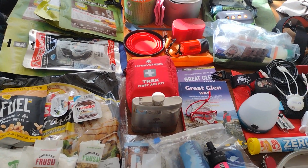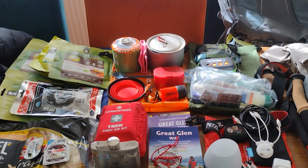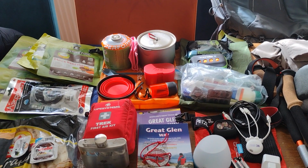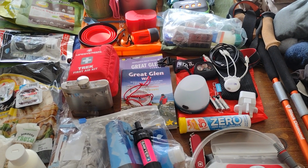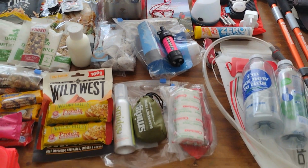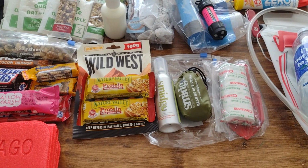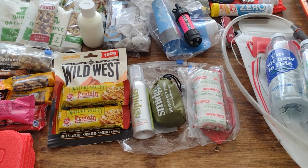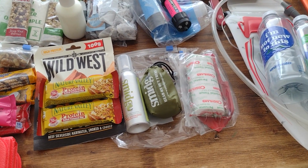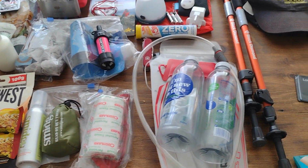I'm also taking a first aid kit, compass, map and a guidebook. I've got some toiletries, some creams and medicines, and hopefully I won't need too many of those. Some electronics, the usual things, sort of torches, power packs, etc. As it's Scotland, I'm going to need a midge repellent and a head net as well, just in case. Hopefully it won't be too bad, but I've got those just if required. I've got a little trowel there in case I need to dig myself a little toilet, and some toilet paper. I'll skip over that quickly.